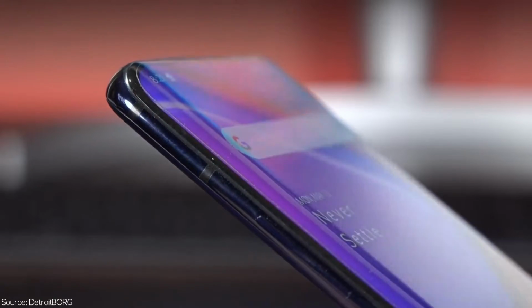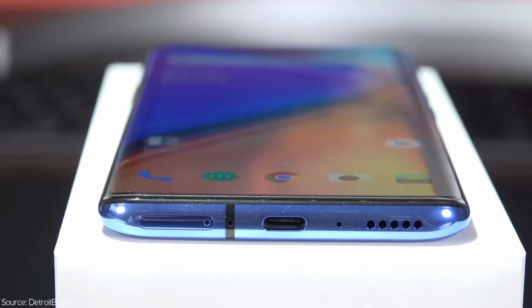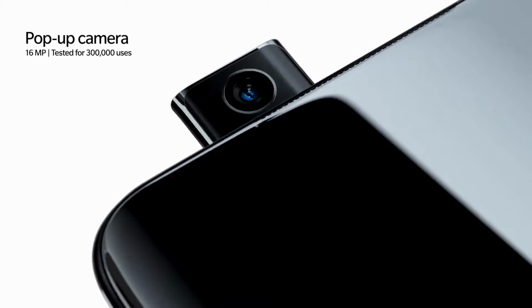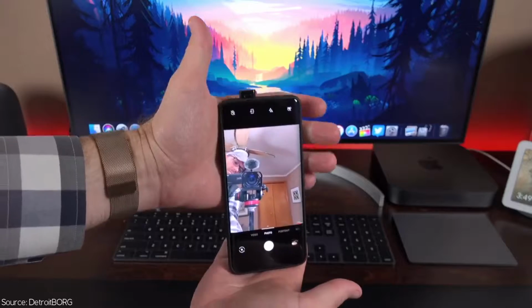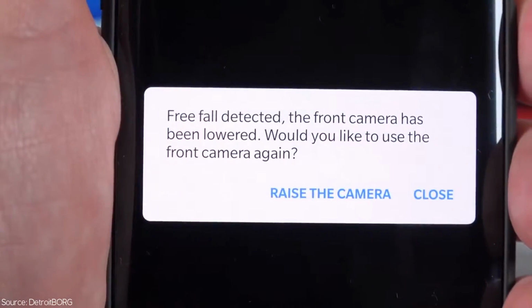than ever. And also the display is now curved like the Samsung and Huawei's phones, where the display seems sort of melting over the sides. To make that display full screen with no notch, OnePlus made a pop-up selfie camera. The 16-megapixel motorized selfie camera slides up when you need to use the front camera, and there is a feature in the OnePlus 7 Pro which slides down the pop-up camera automatically when it detects any free fall during the use of the front camera.